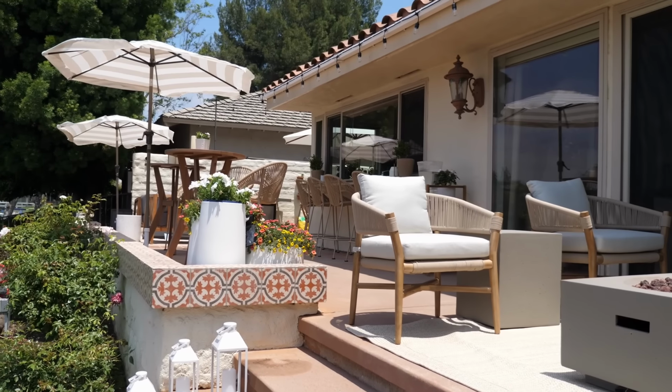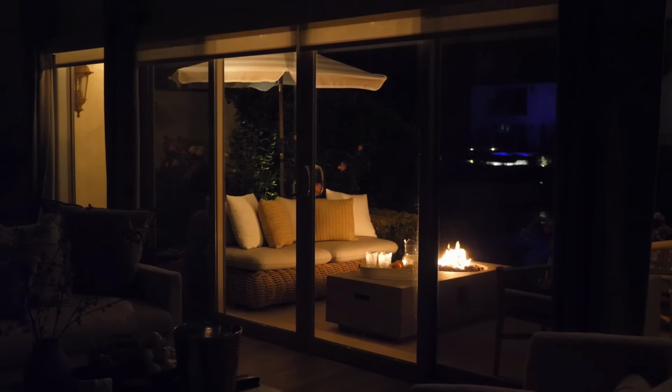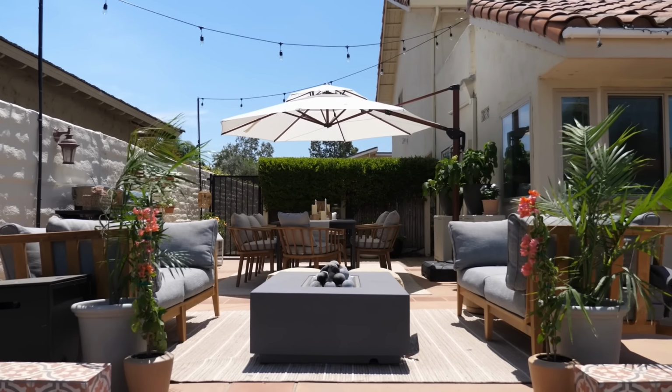So when I'm choosing an outdoor rug, I'm always going for a similar style that I would use inside, because you really want that transition from inside to outside to be pretty seamless. Outdoor rugs are very easy to clean. You can just hose them down, and they really are durable. So I always include them underneath any kind of dining set, living room set, or any kind of lounge space outside.